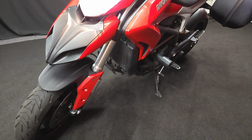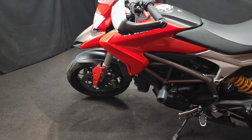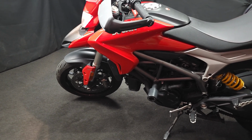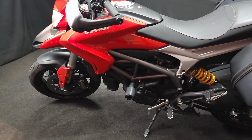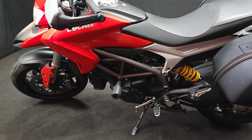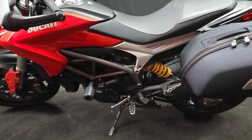Whether you're planning a cross-country adventure or seeking a versatile bike for daily commutes, the 2013 Ducati Hyperstrada won't disappoint. Visit Flip My Cycle to experience the thrill and comfort of this touring masterpiece and join the ranks of passionate Ducati enthusiasts who appreciate the perfect blend of performance and practicality.